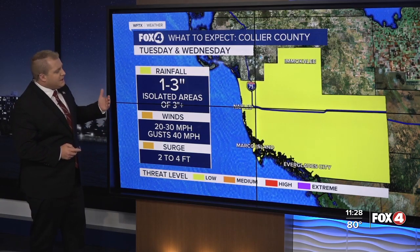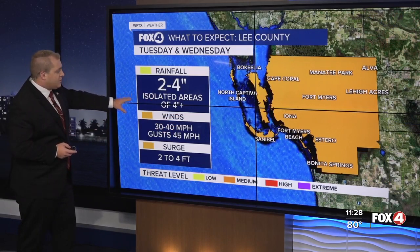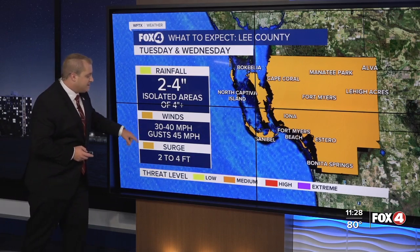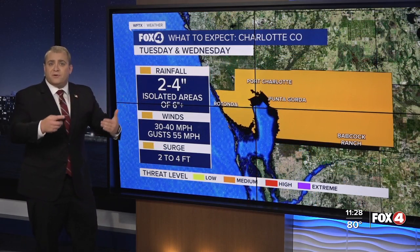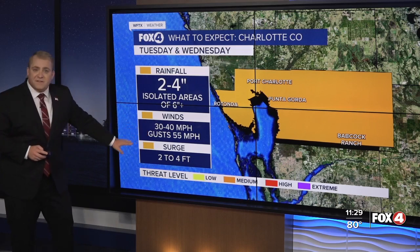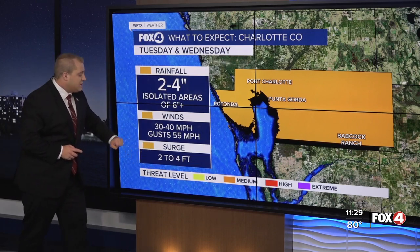Let's head a little bit further to the north. We are expecting here in Lee County a little bit higher impacts for us. Still 2 to 4 inches worth of rain, maybe some isolated amounts higher than that. Wind gusts 45 miles an hour, and still that 2 to 4 foot storm surge range. Charlotte County, again, further north you get, the more impacts. Looking at wind gusts there, 55 miles an hour.